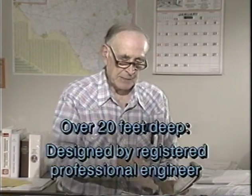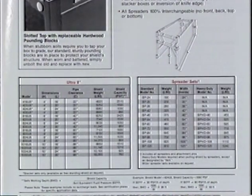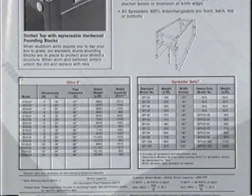These tables and diagrams we're looking at only apply to us if the trench is less than 20 feet deep. Anything deeper than 20 feet needs to be designed by a registered engineer. Are there any other tables we can use? Sure, provided they are properly designed. There are other manufacturers' tabulated data and design approved by a registered professional engineer.